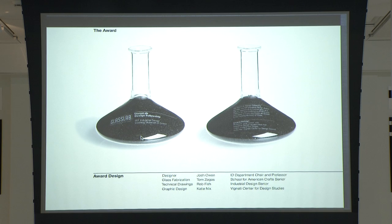department. The award design was done in a team several years ago, together with myself, with a glass artist from the School for American Crafts, an industrial design senior, and with Katie Nix, who's my colleague here in the Vignelli Center.